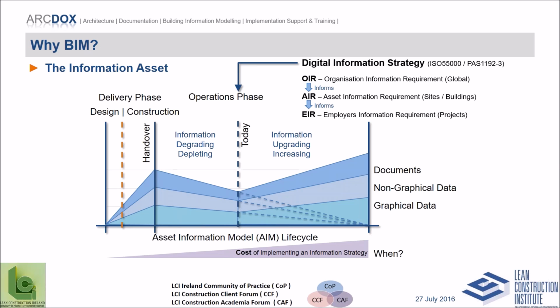Now obviously, the sooner you move that line towards the beginning of the process, the less it's going to cost you. In fact, if you can move that line right to the beginning, it will cost you nothing because people have to produce the information anyway. You're just asking them to do it in accordance with your strategy. The value that having a digital information strategy would bring to your project is obviously highest, the sooner you can move that line to the beginning of the project.